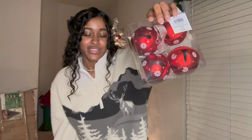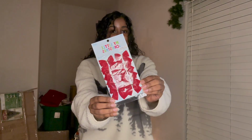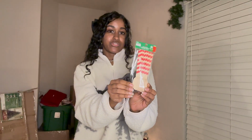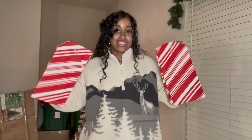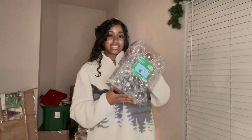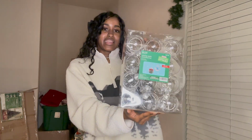They're super cute. I got some more hooks. These cute little bows. These spoons for my hot chocolate bar. These towels. I've been looking for some kitchen towels for so long. Last but not least, I got these ornaments so we could do some crafts with them. That is what I got from Hobby Lobby.